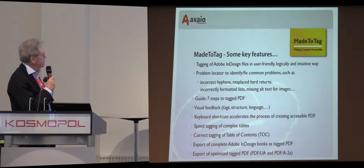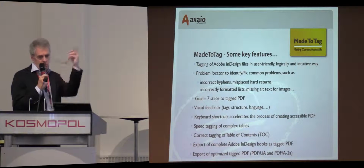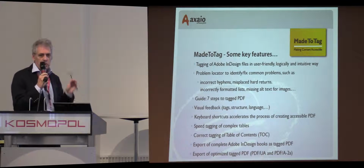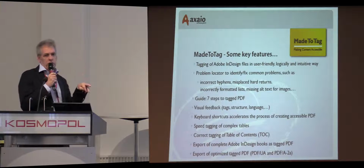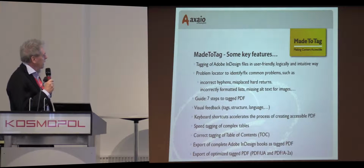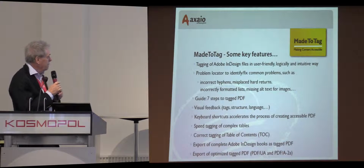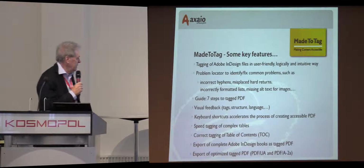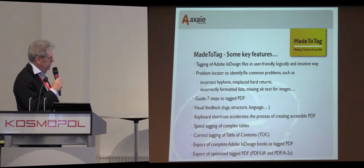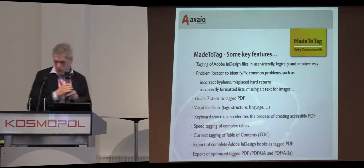And one of the best features is the 7-step guide, which helps you to go through this process of tagging a document. So it means that you jump out of the supporting tools in InDesign and you go through this 7-step model. And it gives you a lot of visual feedback, both on the tags and the structure and language selections, keyboard shortcuts, and so on. And the last feature here, it's now also supporting not only PDF UA, but also for archiving purposes, PDF/A-2A.